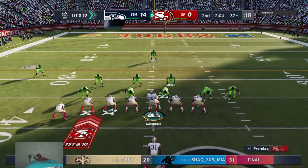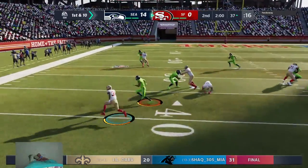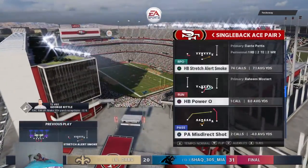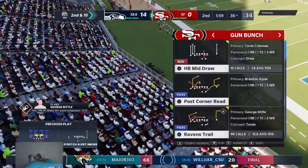Line of scrimmage, the 37 on 1st and 10. Mostert. And just no chance of turning the corner. He can only get back to the line of scrimmage. 2nd and 10 coming up.